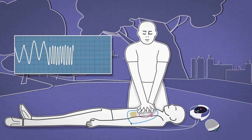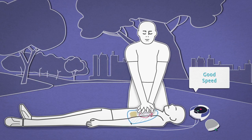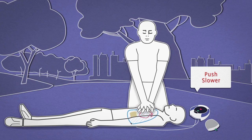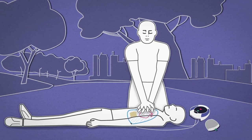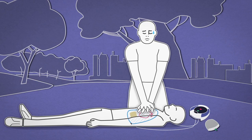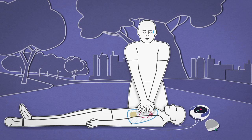CPR Rate Advisor measures the change in impedance and uses this to determine the appropriate feedback to the rescuer, advising them of good speed, or to push faster or push slower. This real-time feedback is very important, as rescuer fatigue may set in after as little as 1 minute, resulting in slower compression rates. CPR fraction, the percentage of time that CPR is performed, is also an important parameter for CPR compressions.